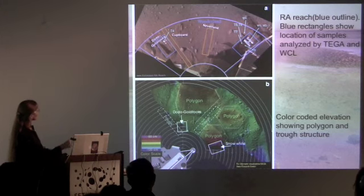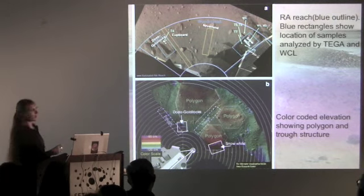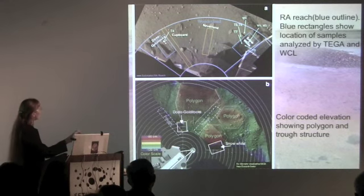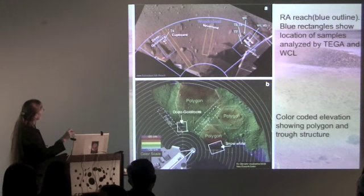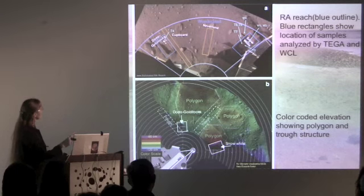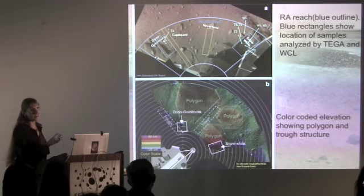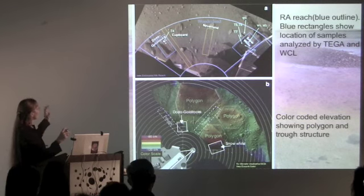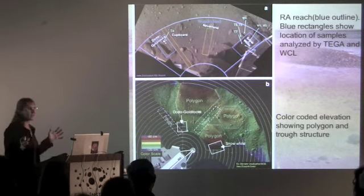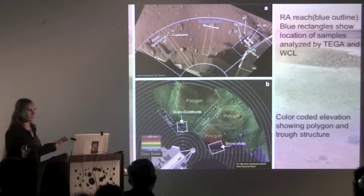So this blue boundary here, so this is a picture now, a panoramic image stitched together from the SSI of the ground after landing. And this blue boundary is more or less the reach area of the robotic arm. And these two blue boundary boxes are the places where samples were acquired and where most of the digging occurred. So there were two locations, and we had this convention on the mission that all the names on the surface, anything you were going to name, would have to be given a name from a fairy tale.